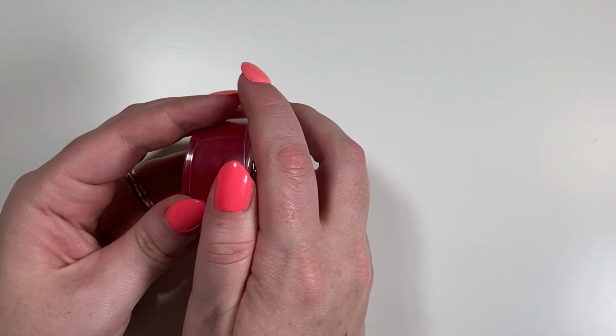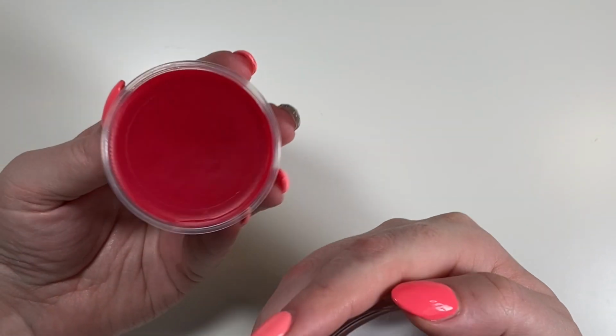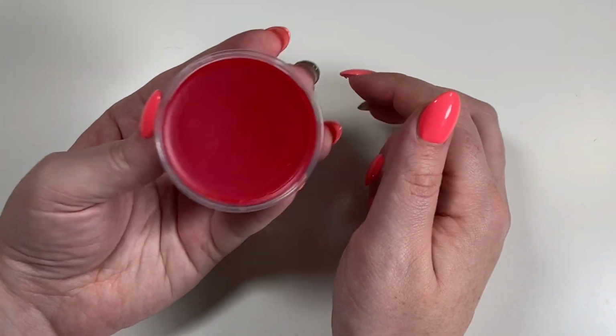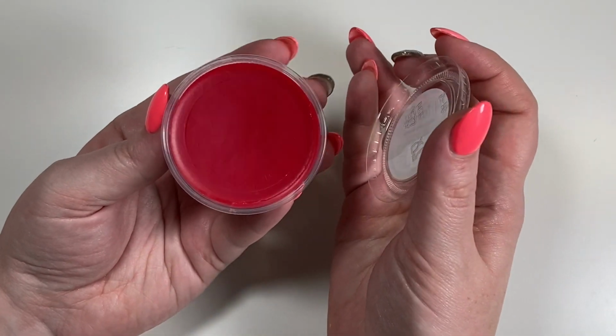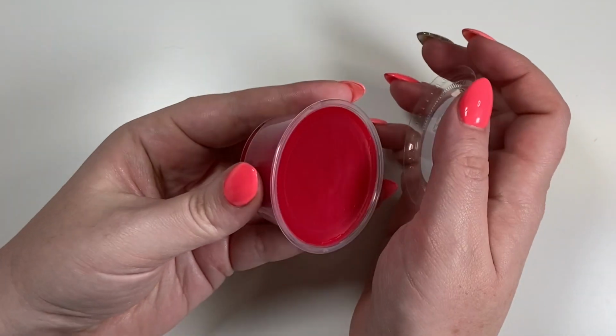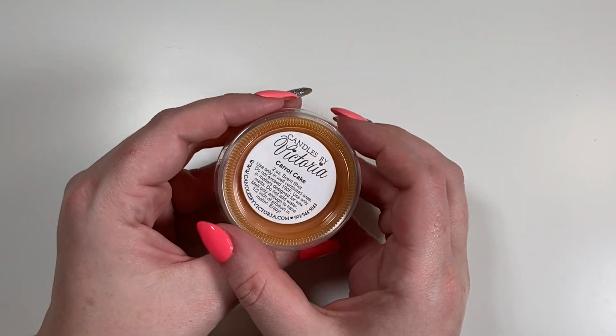I'm probably the worst person to describe these, but we have wild berry scone, which just smells like berries. We were talking about this, you can pick out the scents of different berries in this, and it has that scone kind of bready smell to it. Then we have carrot cake.